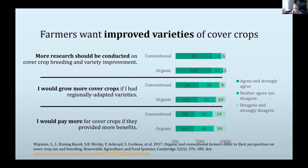We saw in this survey that was conducted by Matt Ryan and some other collaborators of mine around 2015, who did a survey of both organic and conventional farmers about their perspectives on cover crop use, and particularly about the need for improved varieties and more plant breeding investment for cover crops. Farmers clearly want more research to be conducted on breeding and variety improvement for cover crops. Many also agreed that they would grow more cover crops if they had better varieties that were more regionally adapted. And some even agreed that they would pay more for cover crops if they provided more benefits, for example, through improved varieties. So we see that there is a demand.